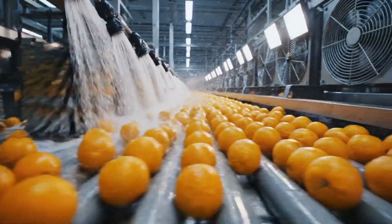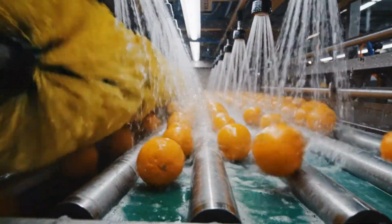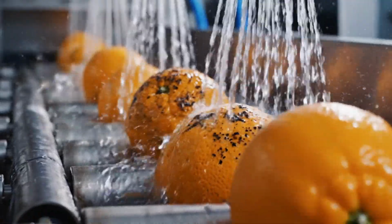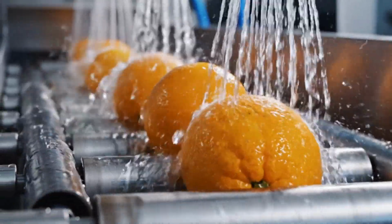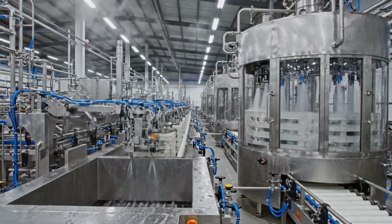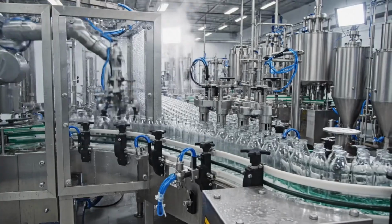Fruits are washed with high-pressure water and rotating brushes to remove the dirt. Clean water streams wash away the impurities. The synchronized machinery ensures every bottle is meticulously cleaned in this sterile environment before moving on to the filling stage.